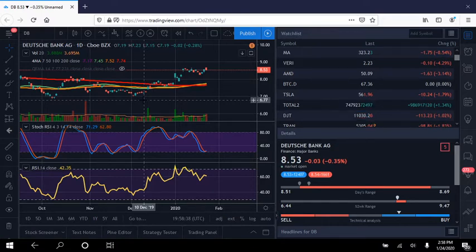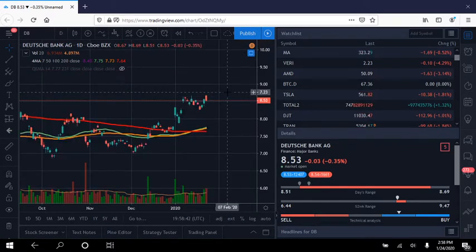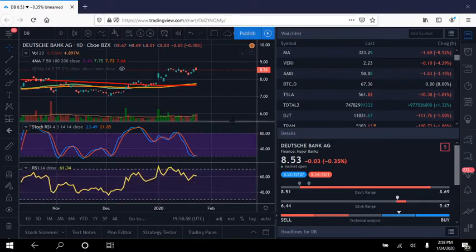Just the question now is, will the price retrace from the current levels, which is about $8.52 for those of you listening in? So we'll just have to wait for the price action to decide whether or not that's the case. Okay, and the RSI looks like it's sitting at about 61.